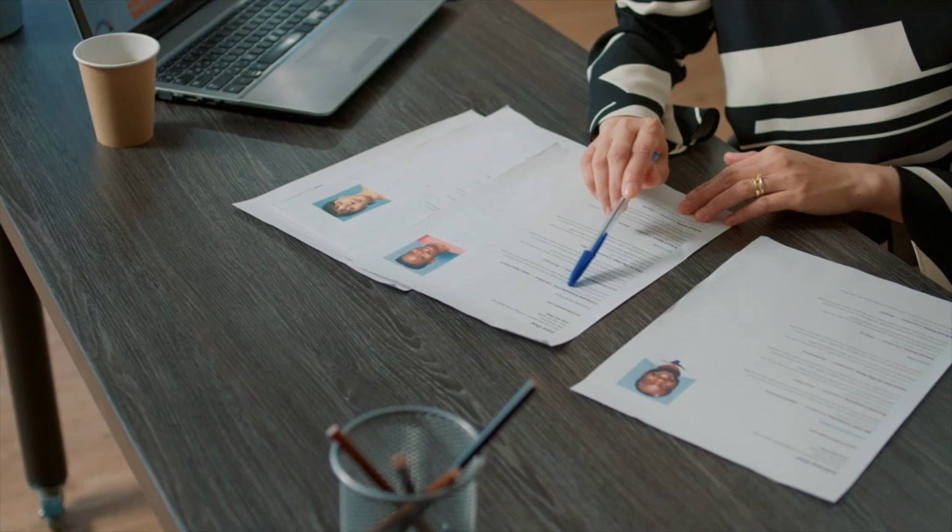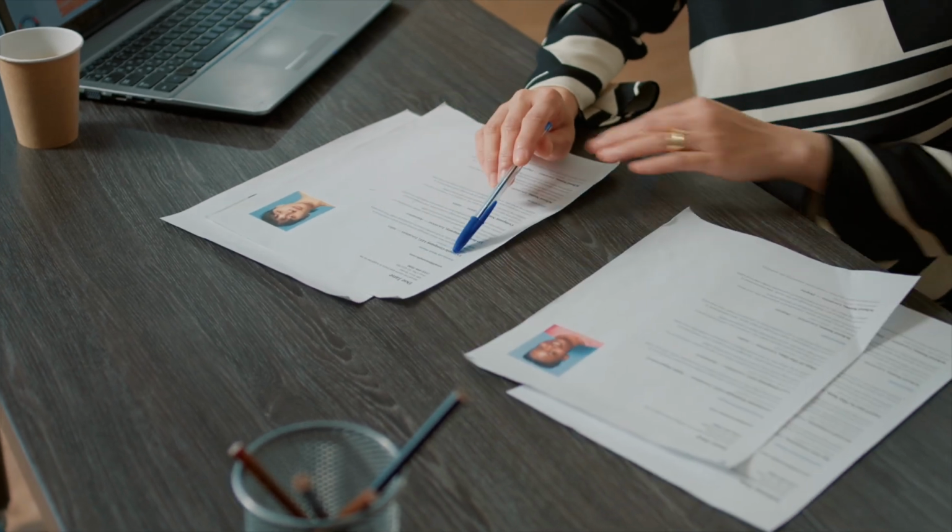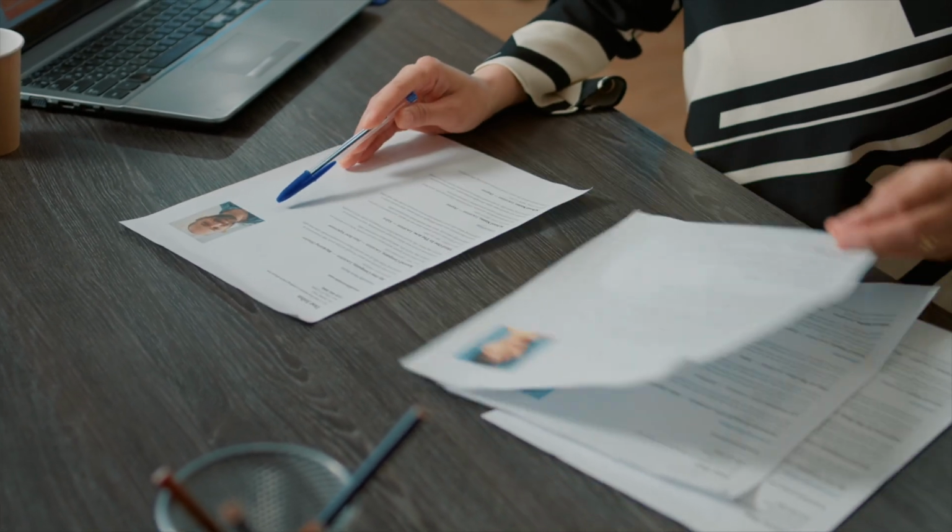HR generalists will enter it into our electronic system. That position will be posted. We typically post it online to allow for applicants to put in for the jobs. Once that position has closed, then the HR generalists will review the applicants and reach out to them to determine whether or not they're potentially a good fit for the position and work on scheduling interviews.